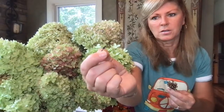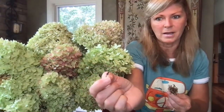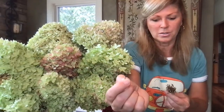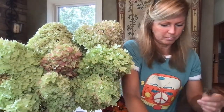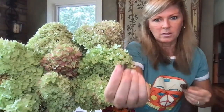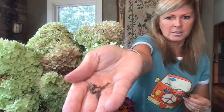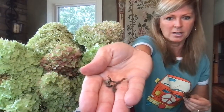It's just neater, it looks a lot better this way. So if you want to do that, that's probably not a bad idea. I'm just a super lazy gardener. So I'll take them all in a handful, and look at all those seeds I just got. Let me show you guys. That has to be like 10 zinnia flowers in my hand just by doing that.